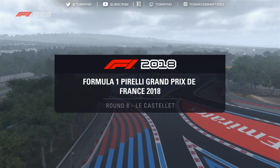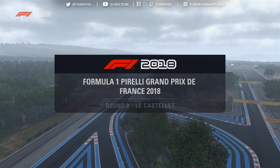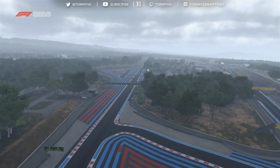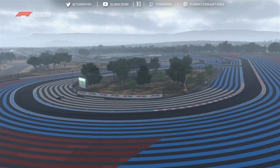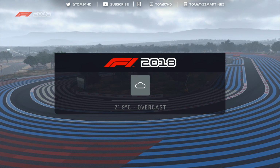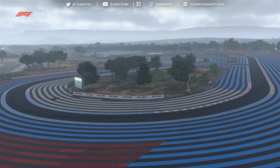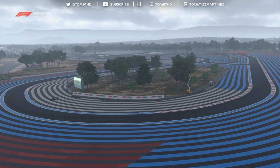Welcome along then to the circuit Paul Ricard, home of the French Grand Prix, home race of the Renault team, and of course a number of the drivers on the grid as well. Of the 14 races held here up until 1990, 5 were won by a Frenchman, and 4 of those, of course, were Alain Prost. I wonder who'll add their name to that winners list today.